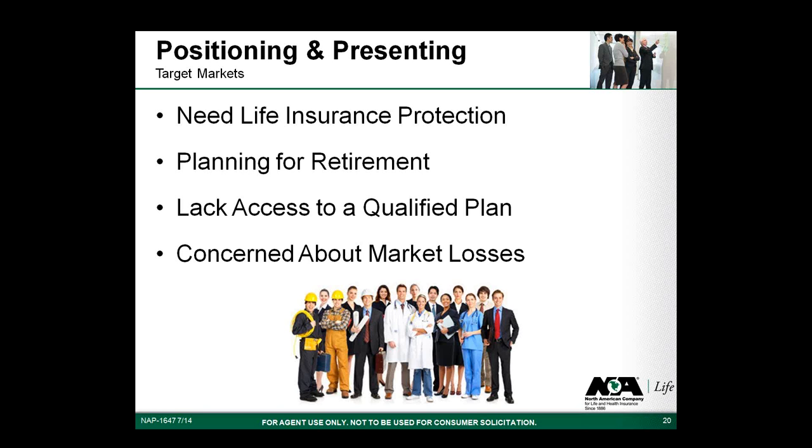Clients that are planning for retirement, 35 to 55 is kind of that age range. It doesn't have to be in that, but that's typically what we're looking for from an age range standpoint when you really start planning for retirement and looking into the future.